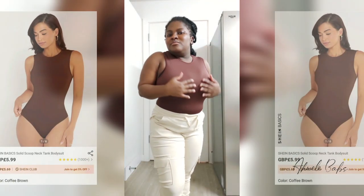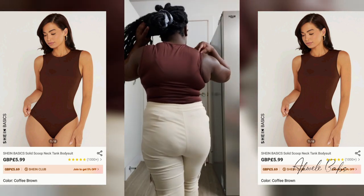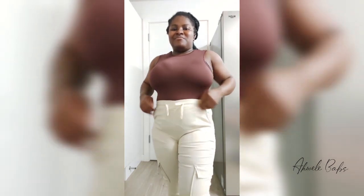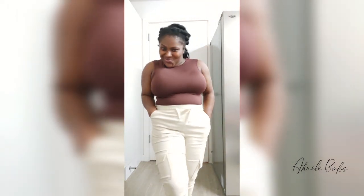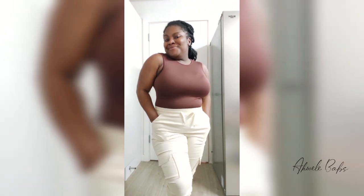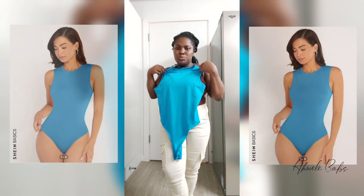I also love this bodycon top here, and I bought this in so many colors. So this one is a brown color. I like the fact that all my bra is kept in and you can't see that much. I like that it covers my apples and doesn't show that much. I like the fact that it doesn't show my belly that much as well, so I would say this is a plus.